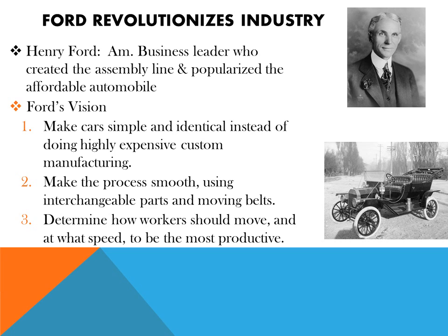It wasn't much to look at, however, it changed American society forever. Imagine how expensive cars would be today if everyone were custom made. Ford began making his cars identical and simple. That brought the cost down, but not enough. So he studied manufacturing processes, from interchangeable parts to the moving belts and meat packing plants that brought the work to the workers. Then he hired scientific management expert Frederick Winslow Taylor to determine how workers should move and at what speed to be most productive.